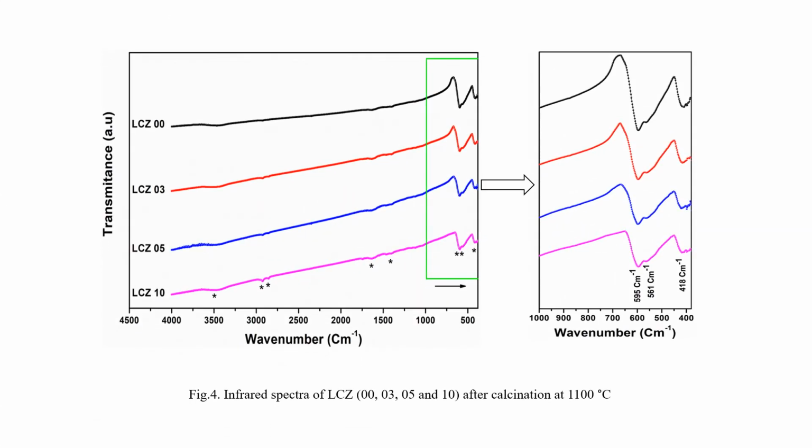Figure 4 shows the infrared spectra of zinc-doped lanthanum cobaltate calcined at 1100 degrees Celsius. All these spectra are rather similar. The infrared band found at about 418 cm-1 can be attributed to lanthanum-oxygen stretching vibration. The doublet absorption bands appearing at about 561 and 595 cm-1 can be assigned to oxygen-metal-oxygen bending and metal-oxygen stretching vibration of octahedral coordinate MO6, respectively. These results reconfirm the formation of the perovskite structure and support the XRD results above.